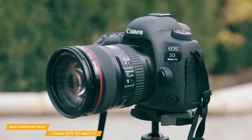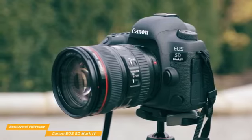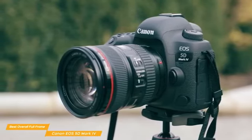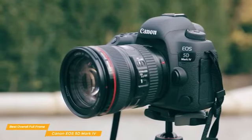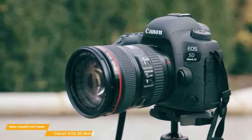If you shoot fast action subjects, the Canon EOS 5D Mark IV's 7 frames per second should serve you pretty well, and its 30.4 full-frame megapixels will give you an impressive resolution for large-scale commercial projects, professional portraiture, landscapes, and even product photography. For a full-frame DSLR, the 5D Mark IV is as good as they come.